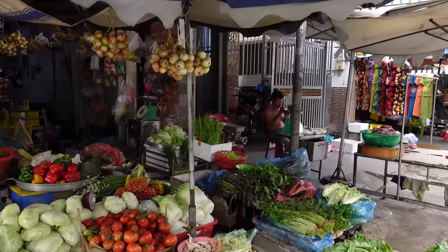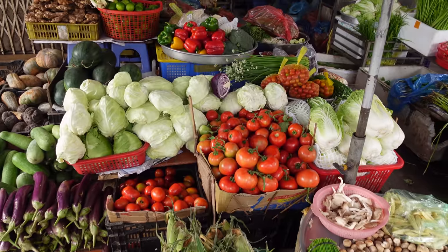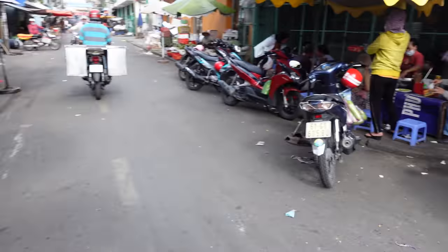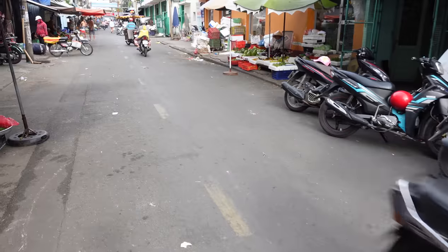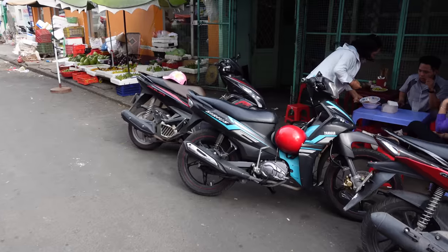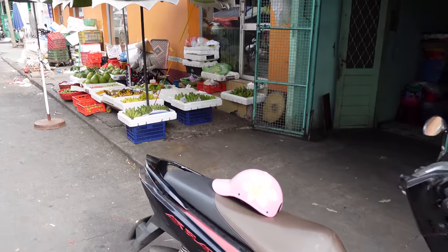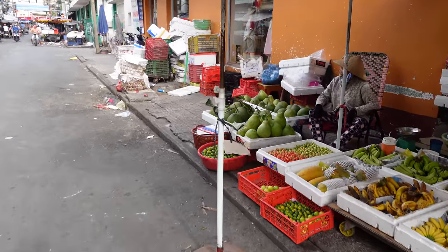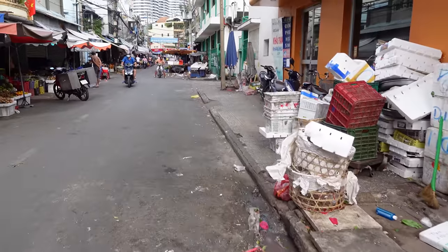Oh, big tomatoes. You don't usually see the big ones. This lady's stall is pretty much popping out. Probably some kind of noodle. I don't know if this is the cold noodle. Oh, Charlie. Looks like the cold noodle. Yeah. Cold noodle with a crispy spring roll, deep fried, and a little cut of pork.